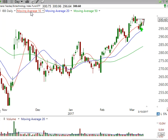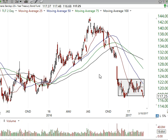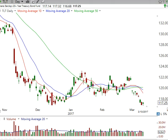So do definitely keep a close eye on them next week. The bonds continue to be terrible, and that should be expected. We've got a longer term downtrend here with a declining 100, 150, and 200-day moving average. Bonds are dead money, and they made a new low this week, and there's just not really much reason to be optimistic there at all.